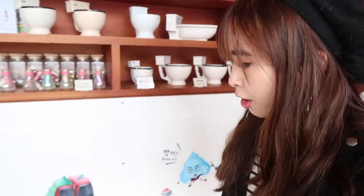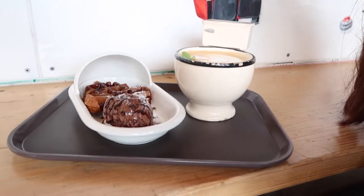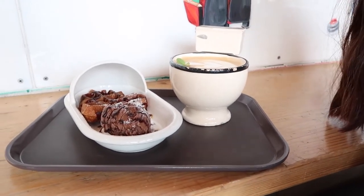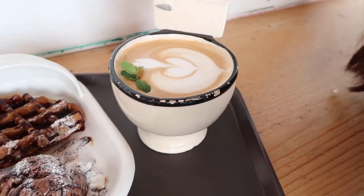And then inside has just like poop decor. And then we just got a latte and ice cream. It has a waffle, chocolate ice cream, and here is the mojito latte. So the cafe is located at the top of the Ssamziegil building. I'm going to show you guys what inside looks like right now.